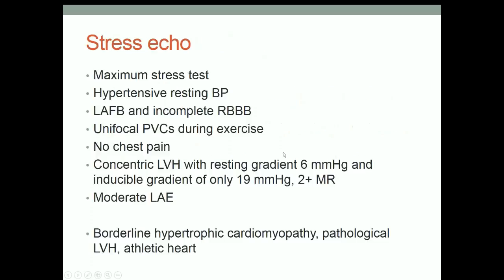And so he had a stress echocardiogram that was done at some point, and he had hypertensive resting blood pressure, confirming the diagnosis of hypertension. Again, he had concentric left ventricular hypertrophy, and here's moderate left atrial enlargement, which goes along with the prolongation of the P wave and its notching, some PVCs during exercise, but no complex ventricular ectopy, and no chest pain.